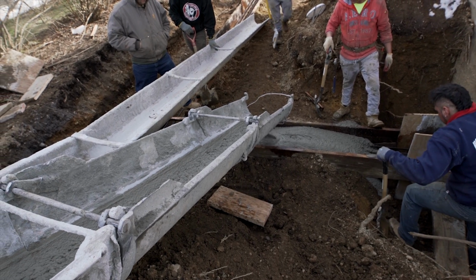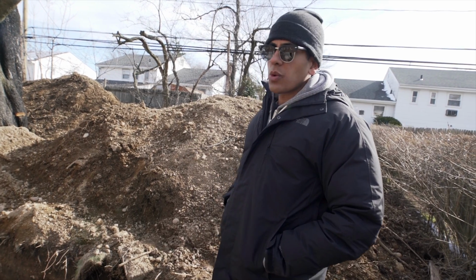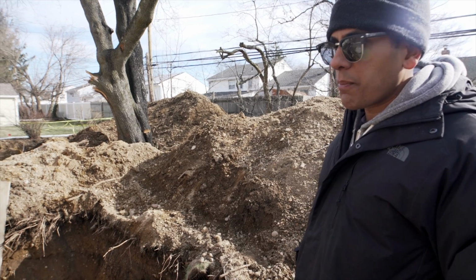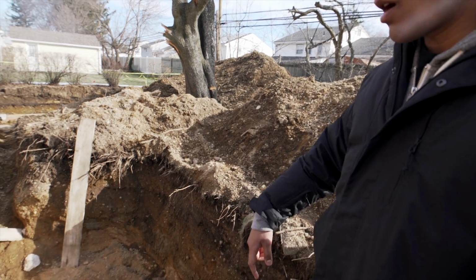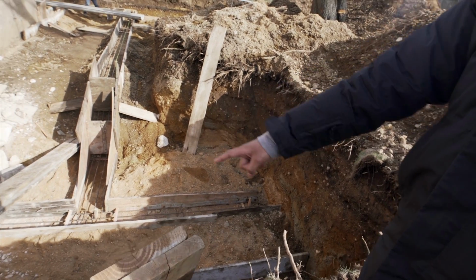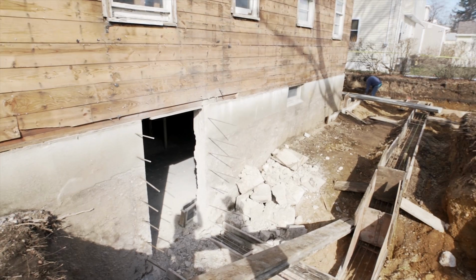Alright guys, we're at Hicksville number 2 right now. The concrete truck's here, the masons are here, and we're getting ready to pour this footing. As you can see over here, we have the footing form set up, the rebar's in there. That little line you see inside is where the foundation walls are gonna go. Over here, we got the basement entrance carved out already.